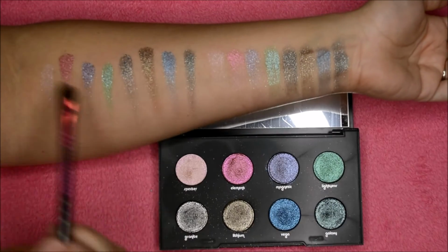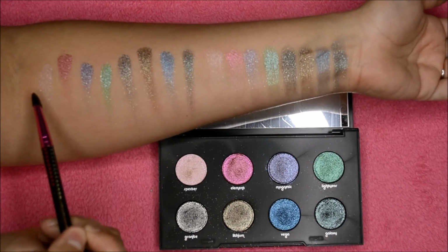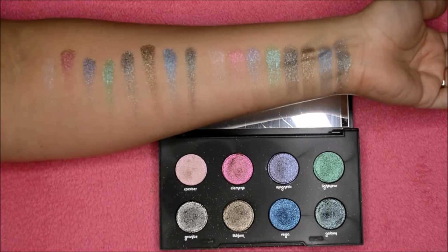I think it should have been at least $10 cheaper, considering you can't use this all the time, but this is just my opinion, like I said. So for this palette, these are the finger swatches from here over, and these are with Primer Potion.